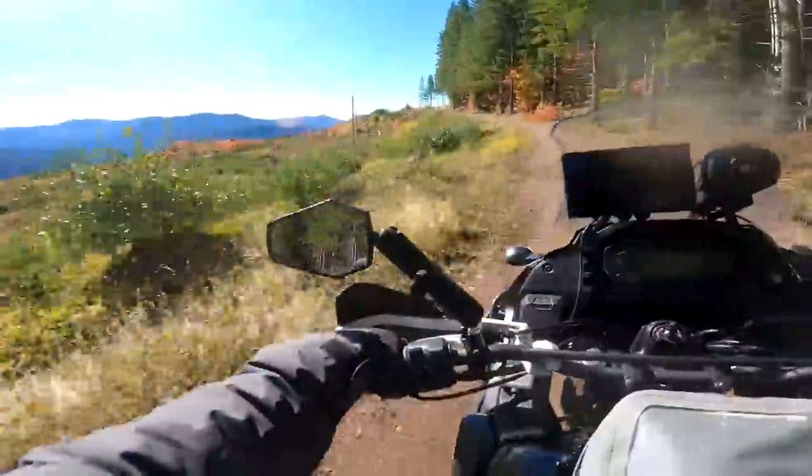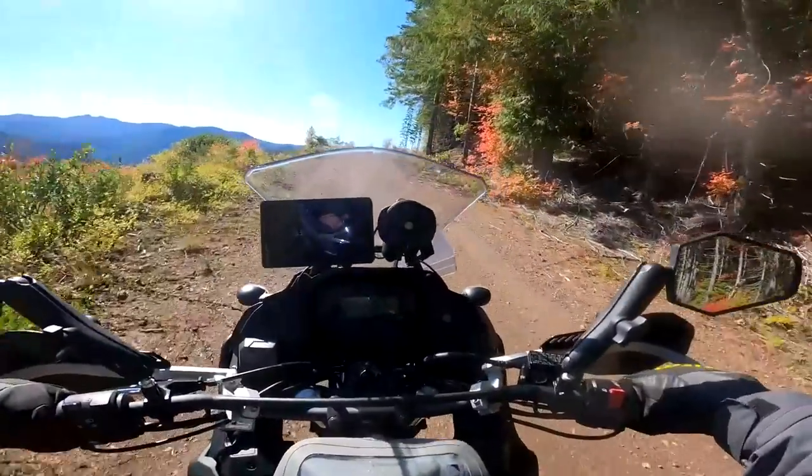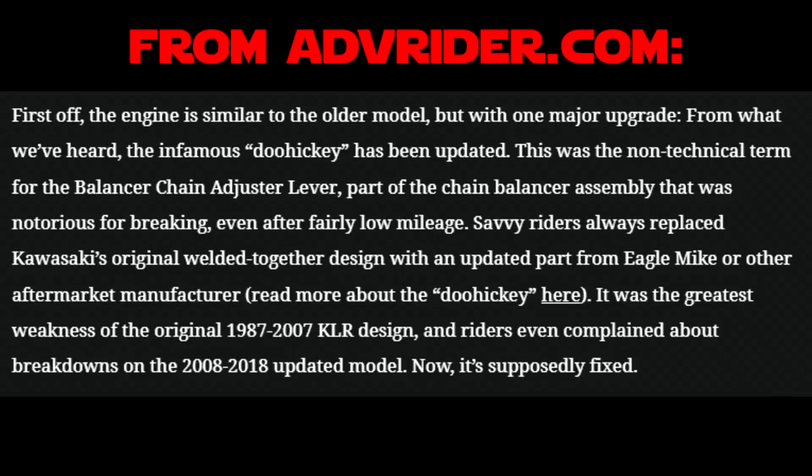So before I jump into what I think about the bike and my time with it, let me just answer the number one question that you're probably already typing into the comments. What about the doohickey? Did they fix the doohickey? Supposedly they upgraded the cam chain guide with a little bit stronger material, and they made the tensioner spring a little bit stronger. That is their version of fixing the doohickey. That's what's different for the 2022.